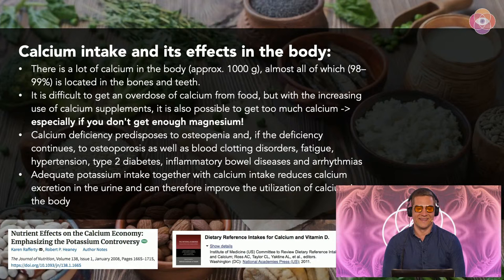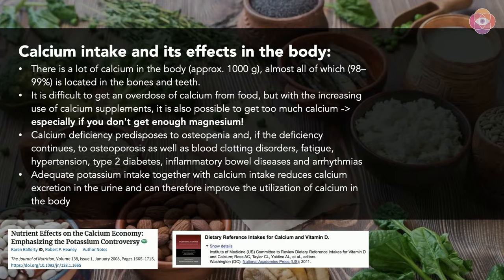If you are deficient in calcium, you are predisposed to osteopenia, and if it goes on, then osteoporosis, which is actually a bone disease. But you also might get blood clotting disorders, fatigue, hypertension, even type 2 diabetes, inflammatory bowel disease, and arrhythmias. So very important one there. And this is an interesting one. Adequate potassium intake together with calcium reduces calcium excretion into the urine and therefore can improve the utilization of calcium in the body. So having enough potassium from the diet is also very important for the physiological effects of calcium in the body. Remember that one.